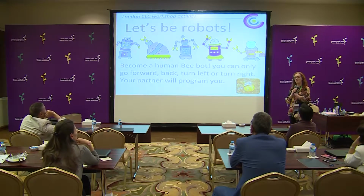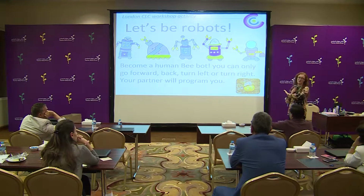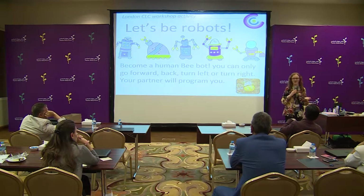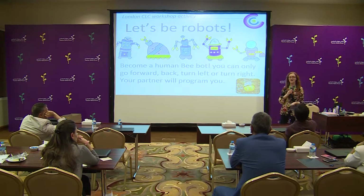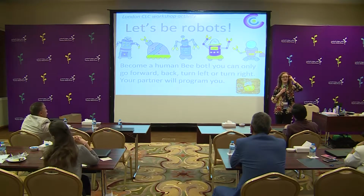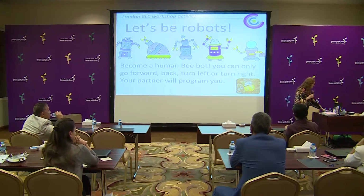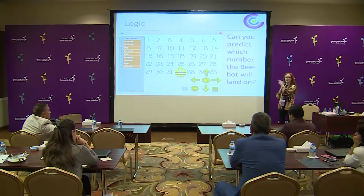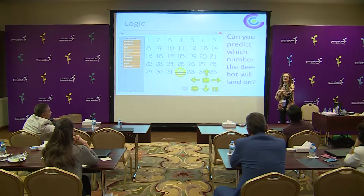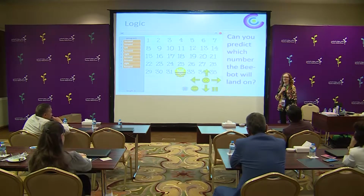So in your pair, one of you now knows how the Bebop works. The Bebop can go forward, it can go backward, it can turn left, or it can turn right. In your pair, I'd like one of you to be the Bebop, and the other person to try to program the Bebop. So the Bebop's job is quite tricky because you've got to remember all their instructions. And if they don't press the clear button, you have to try and remember all the other instructions that they've given to you. But if they do press the clear button, then you just start again from scratch and you have another go.